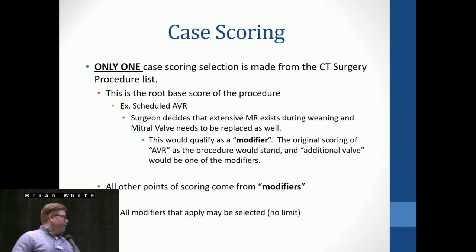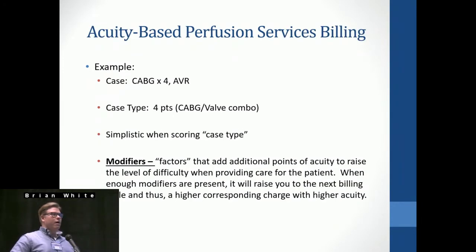So as far as modifiers go, there are no limits. And I'll show you the list of modifiers in just a second that we've added. You can add as many as apply to the case as possible, and it will basically raise your score to the point that it will bring you to a new range and a new charge. So an example of that would be if you had, say, a CABG AVR, that would score in our system as a 4-point case. It's simplistic when it comes to the actual case type scoring. It's pretty straightforward when you select that. And for that matter, we wanted to keep this as simple as possible to reduce that whole human error factor, which we all know is present.